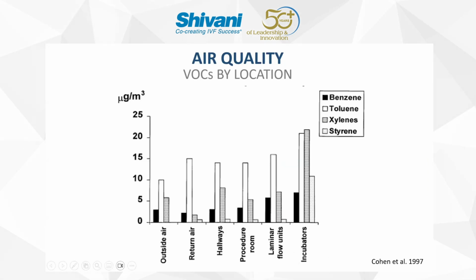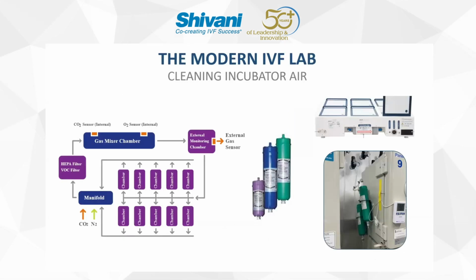But interestingly, you can see in this publication from the late 90s, the inside of the incubators had a very high VOC level. And that's probably because of plastics and other things, and they were accumulating inside the incubator. And that's probably the area we're most concerned about in terms of VOC quality and the negative impact on embryo development. So we should really pay particular attention to that. You can start by making sure that your lab has good air quality, and that it's not infiltrating your incubator. You can off-gas supplies if you so choose, but many of these IVF supplies have been improved and pass bioassays and mouse embryo assays from the manufacturers that we buy them from.